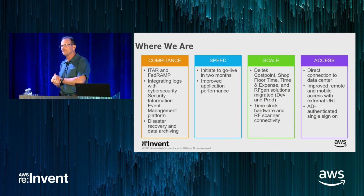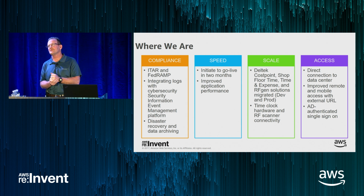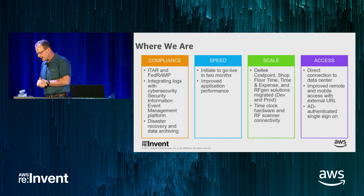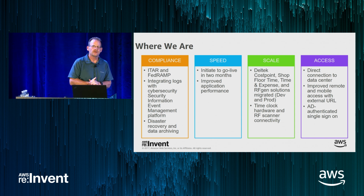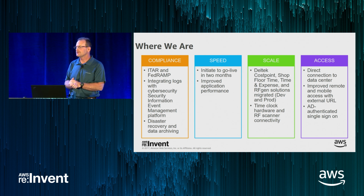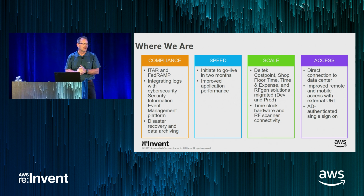My name is Steve Porter. I work for Raytheon Intelligence and Information Systems, and I am a systems engineer. And our journey to AWS is in many ways similar to Tom's, but with quite different goals.